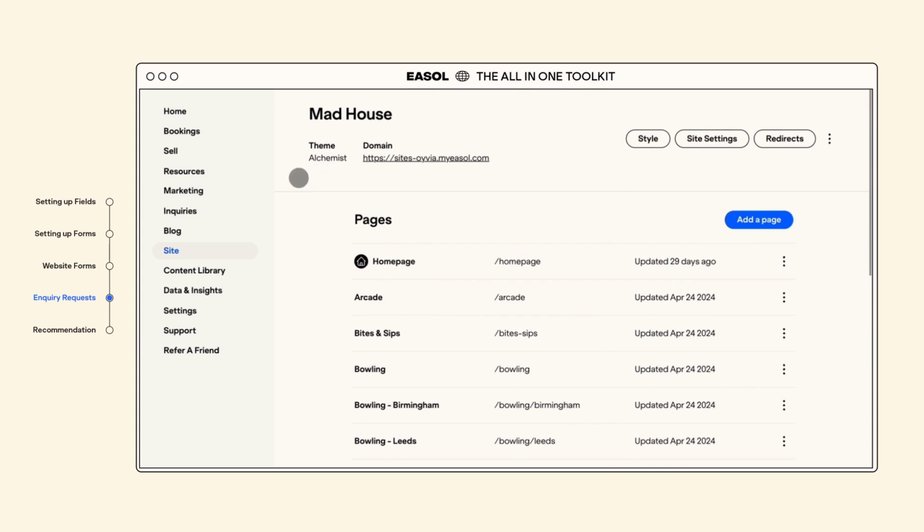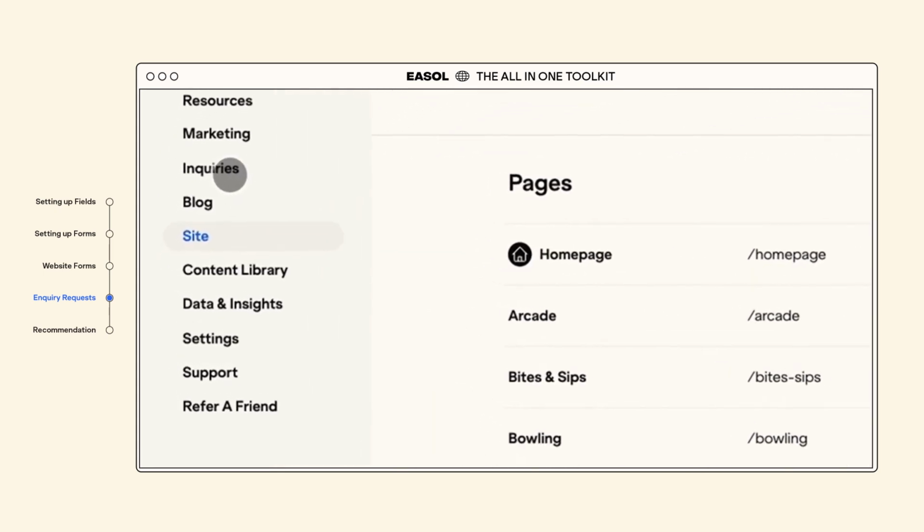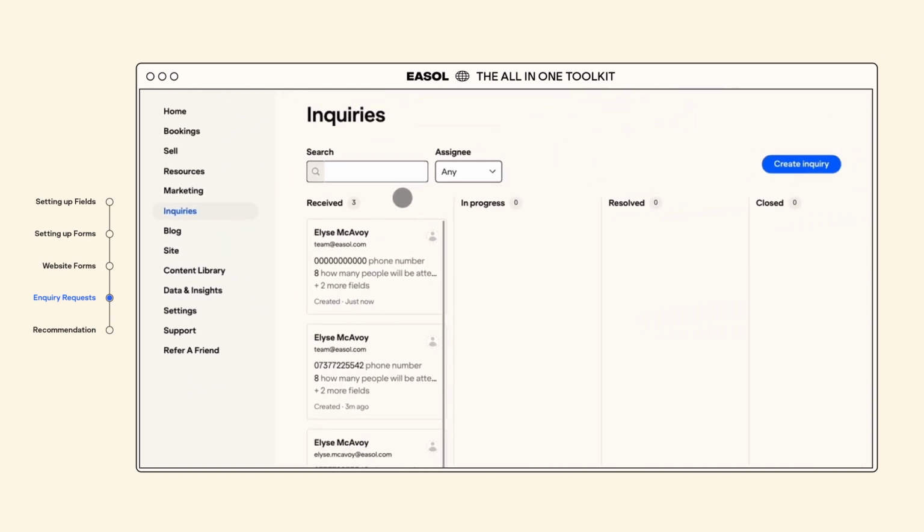So you go here, and then you're going to go into inquiries, which is a brand new tab that we've added, and that'll have all of your inquiries in one place. And one of the really handy features here is that you can sort them by received, in progress, resolved, or closed. So it's not overwhelming, and you can track the status of the inquiries that you're getting.